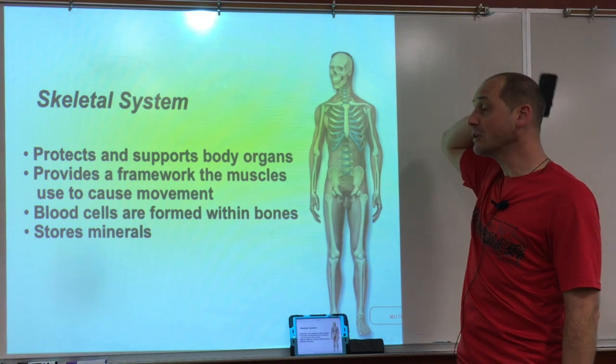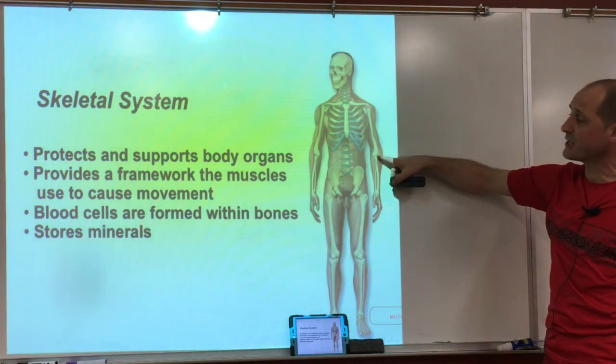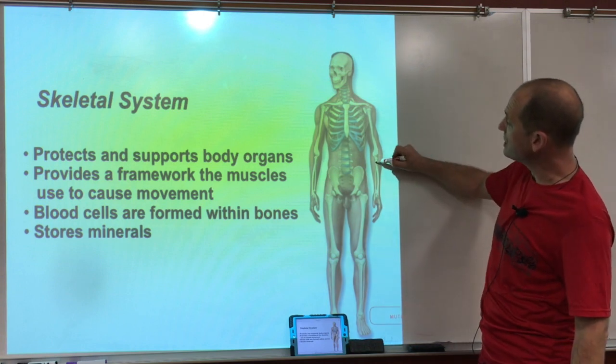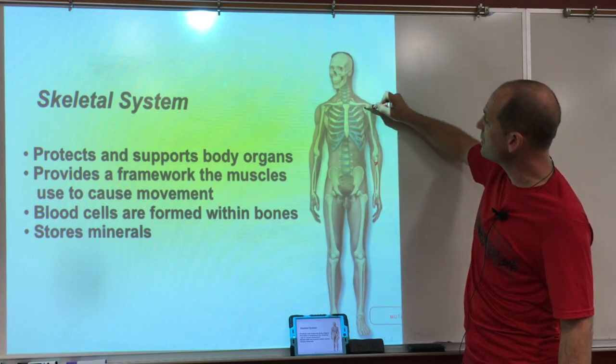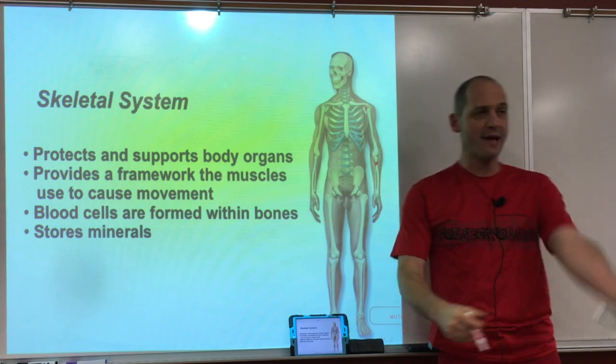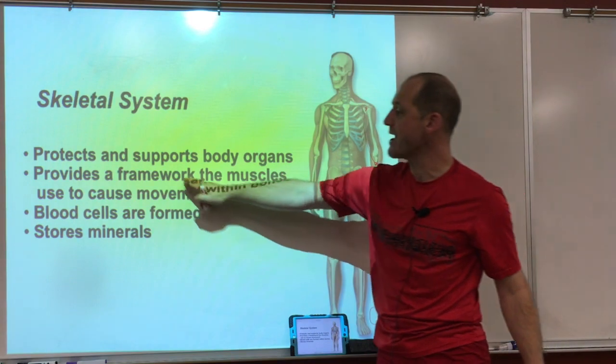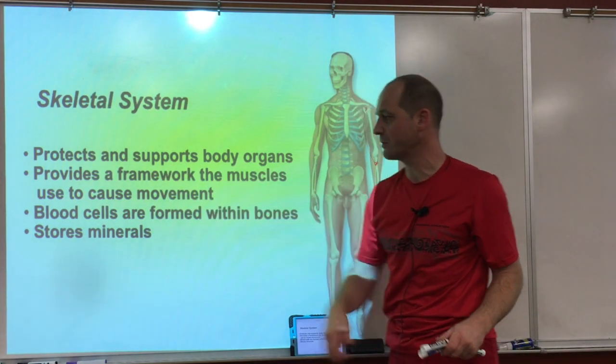Also, skeletal bones, you can think of the extremities easily on that. They create a framework so you can have a muscle attaching. Well, a muscle attached here, that muscle goes up to here, and if it contracts, you bend your elbow. So that's cool. It creates movement, a framework for muscle to attach to and then cause movement.